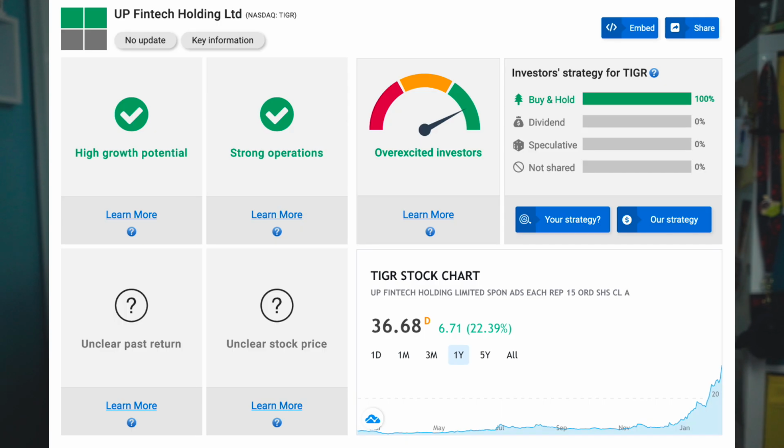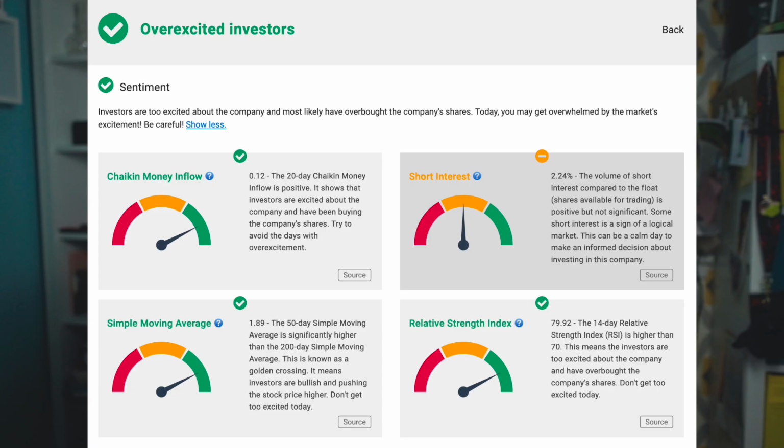So now going onto the dashboard on StockCard.io, for overexcited investors, are investors looking at this? Yes, look at the Chaikin money inflow, 0.12 in the last 20 days. Money's been flowing in. That's why it's causing this double and triple in the last 4 weeks. The simple moving average is starting to drift away because a lot of investors are seeing huge potential. And also the short interest is at 2.24%. Relative strength index is over 80.